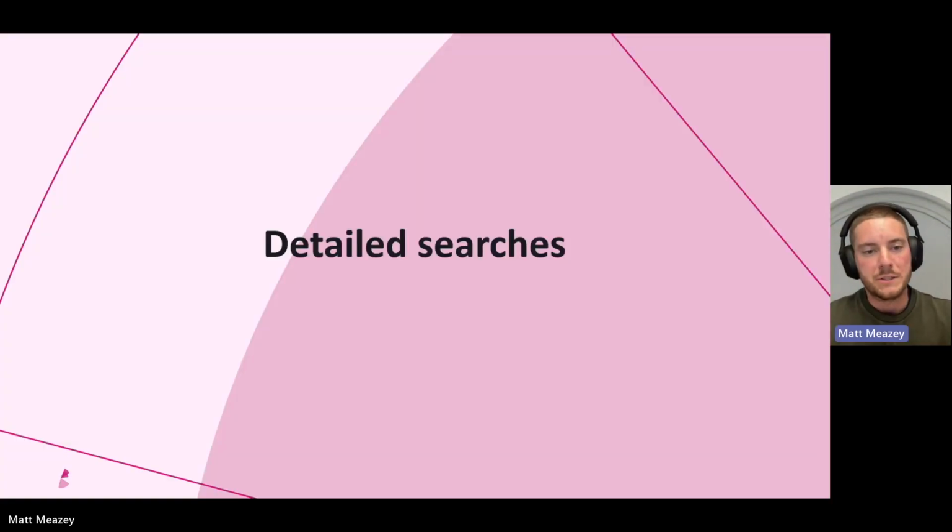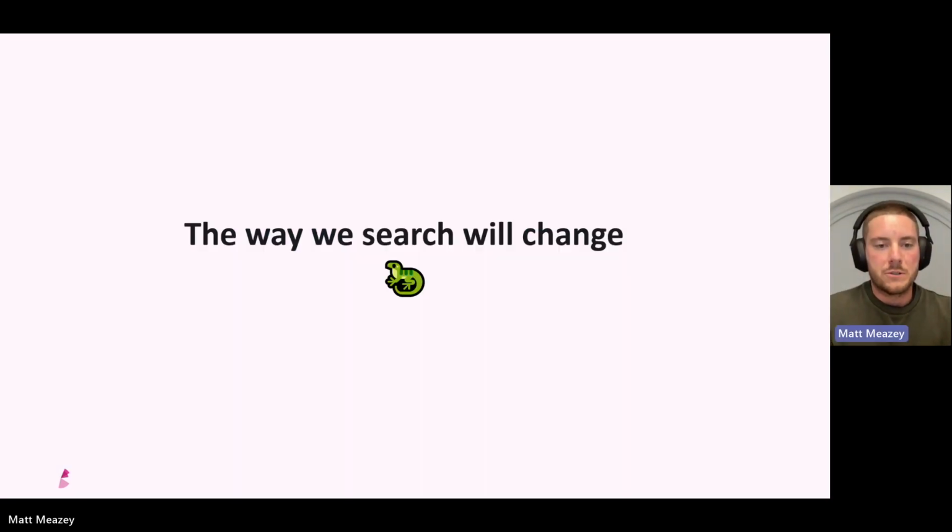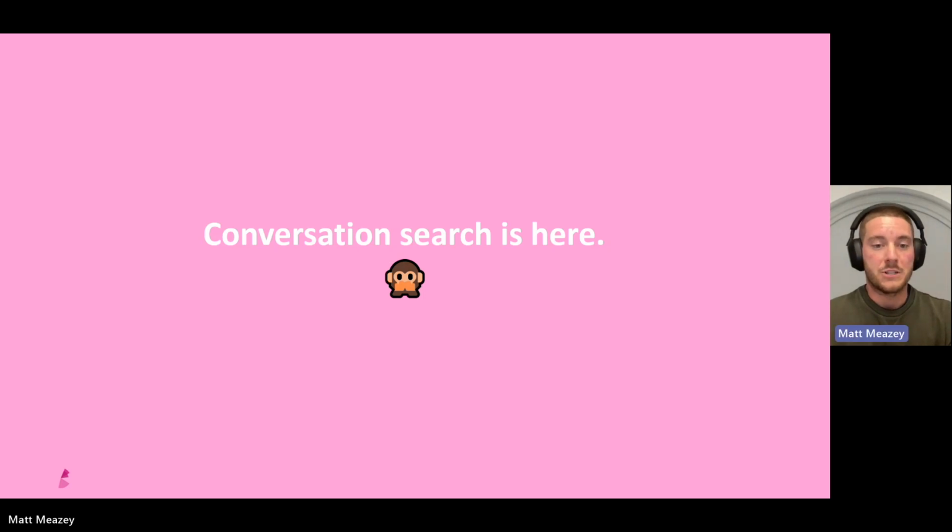Moving on to the next point, detail searches. What do I mean by that? The way we search is going to change quite drastically, I think, personally. At the moment, we're very simplistic. We might search 1, 2, 3 keywords if we're after something or finding an answer. What the changes that Google are going to be doing is it allows for more of a conversation with Google to find your answers. So conversation search is here, or will be very soon when they release this.